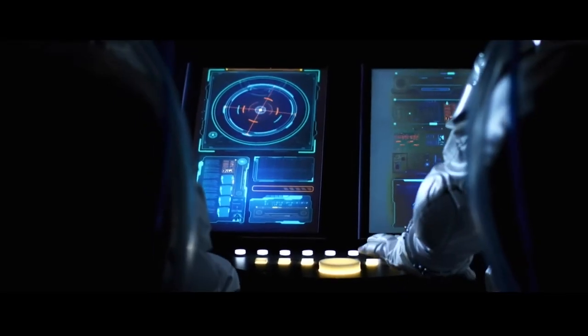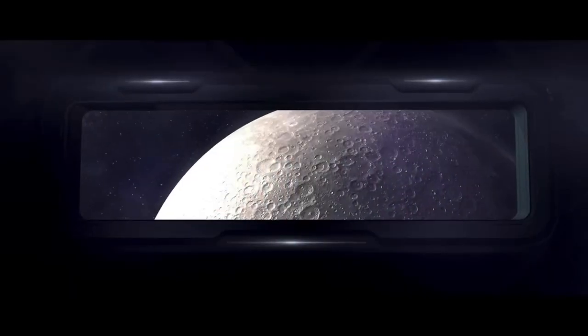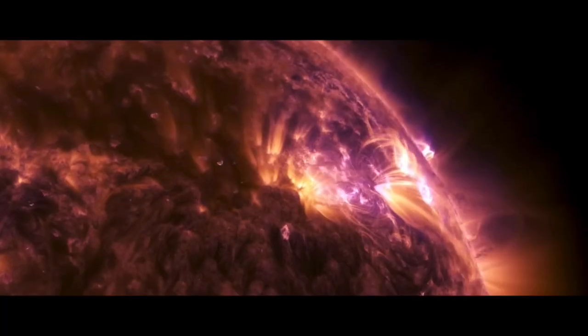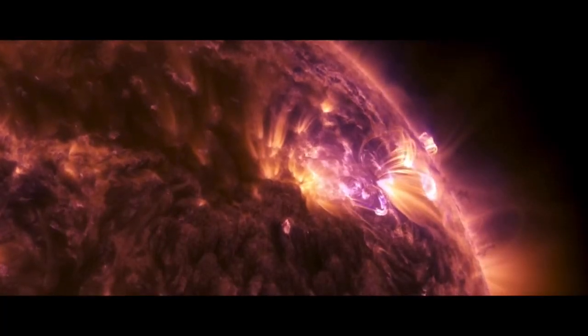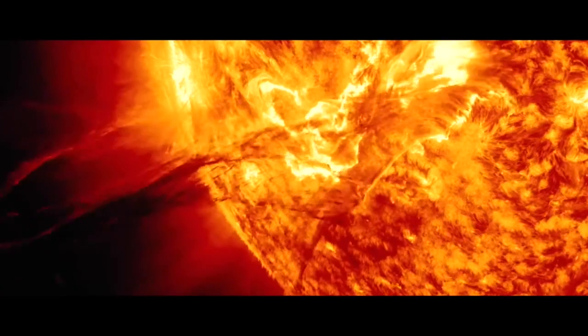The Deep Space Transport spaceship transports cargo and crew members to Mars. It shuttles between lunar and Martian orbits. Maintenance happens in orbit around the Moon. Satellites send astronauts the first emergency solar flare evacuation warning, giving them time to seek cover inside the habitats.